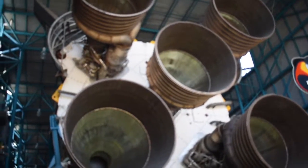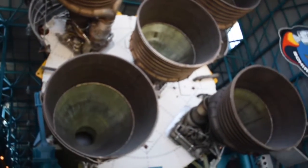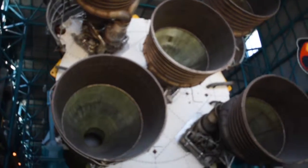Alright, we just left the Apollo 8 firing room, and just outside is the Saturn V rocket.